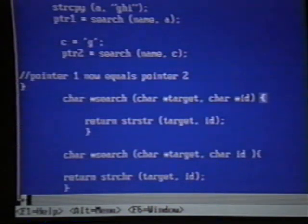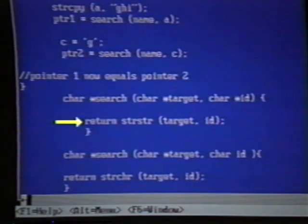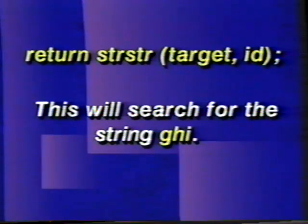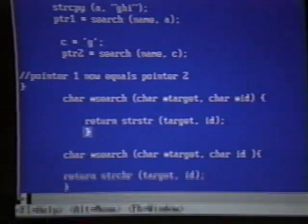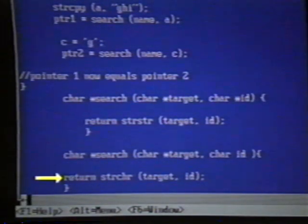Left brace. Now we'll enter return string string(target, ID); this statement searches for the string GHI. A closing brace, char *search(char *target, char *ID) is our next to last line in this segment, with the final line being return string(target, ID).